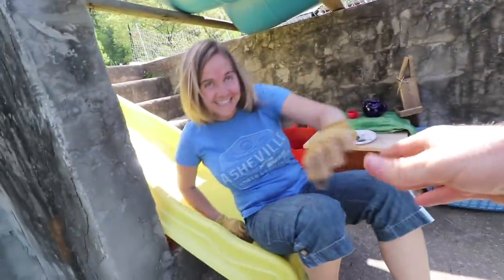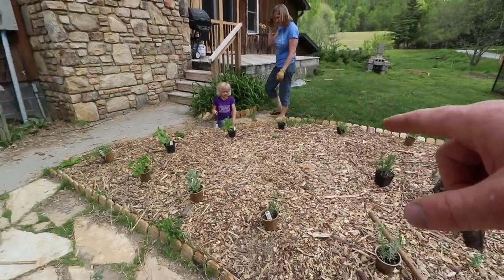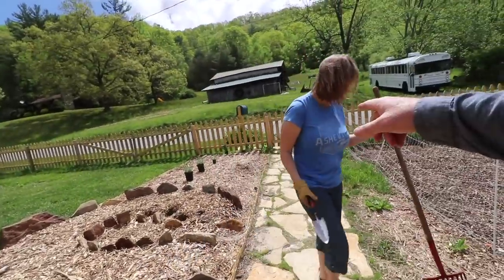We're a bunch of old people. Slightly terrifying. I'll hand you stuff, because I don't know where it goes, but I can hand it to you. This is coming to life, Mom's herb garden. Are these in the spot? Yeah.